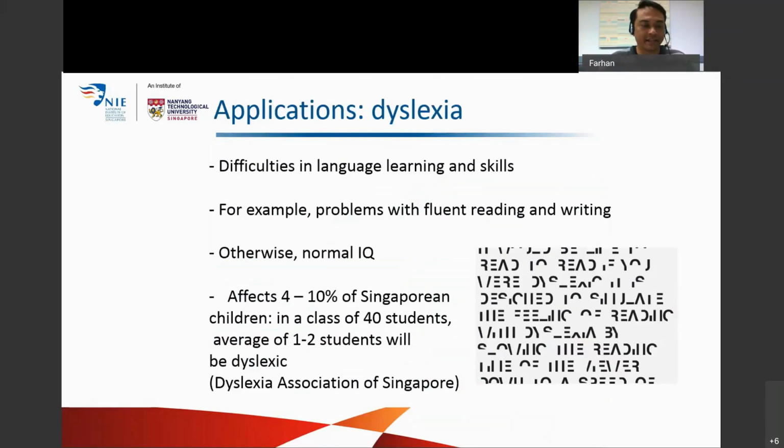One application in educational neuroscience is dyslexia. Dyslexia is broadly defined as difficulties in language learning and skills. For example, some children may have problems with fluent reading and writing. They otherwise have normal IQ. The Dyslexia Association of Singapore estimates that in a class of about 40 students in Singapore, an average of 1 to 2 students will be dyslexic.